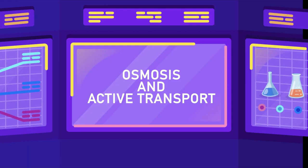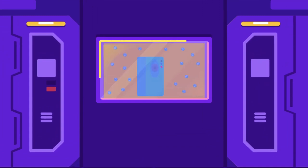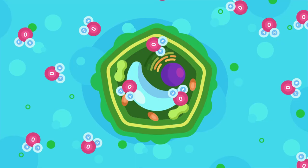How else do molecules move in and out of cells? Besides diffusion, molecules like nutrients and waste products move in and out of cells through osmosis and active transport. Diffusion is the net movement of ions or molecules, called the solute, from a region where they are higher in concentration to a region where they are lower, that is, down a concentration gradient. Diffusion has been discussed in our video titled, What is Diffusion? Now, we will talk about osmosis.